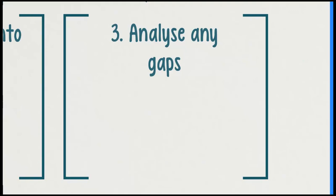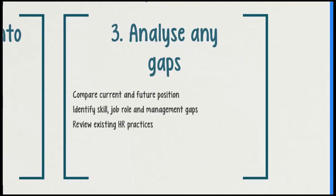Been assessing the current workforce, we've been taking that assessment and looking against any future workforce, and now in stage 3, an organisation is going to look at its current position and compare where it needs to be in the future. Now, by doing this, HR are able to identify any gaps in the skills, the job roles, and the management. Existing HR practices can also be reviewed at this stage to make sure they are useful and in line with a strategy to achieve goals.